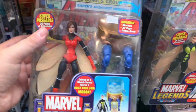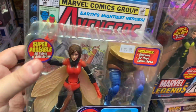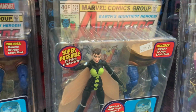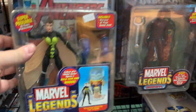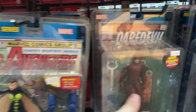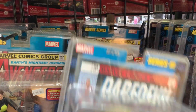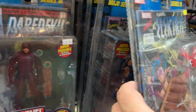We got Wasp with pieces of MODOK. 2 different versions of Wasp. There's another one right to our right. Elektra, yeah, right here. It's the other Wasp with MODOK piece. Oh, sorry. Dropping stuff. Daredevil's back there. Another Wasp. Also, we got another Elektra.